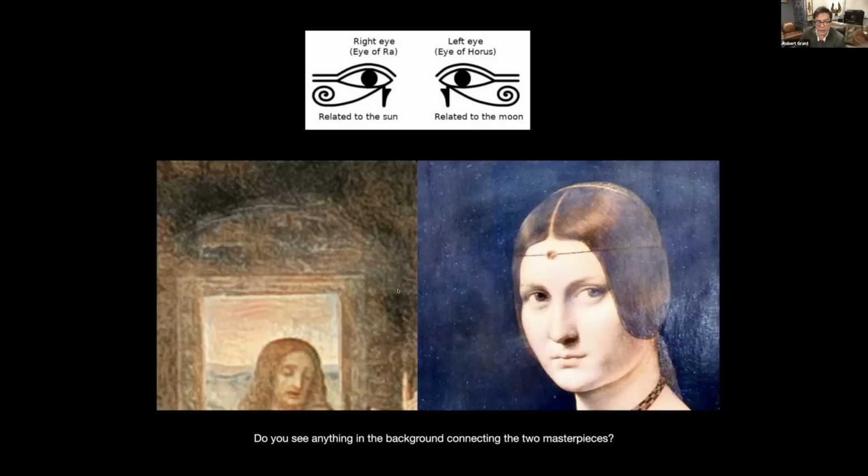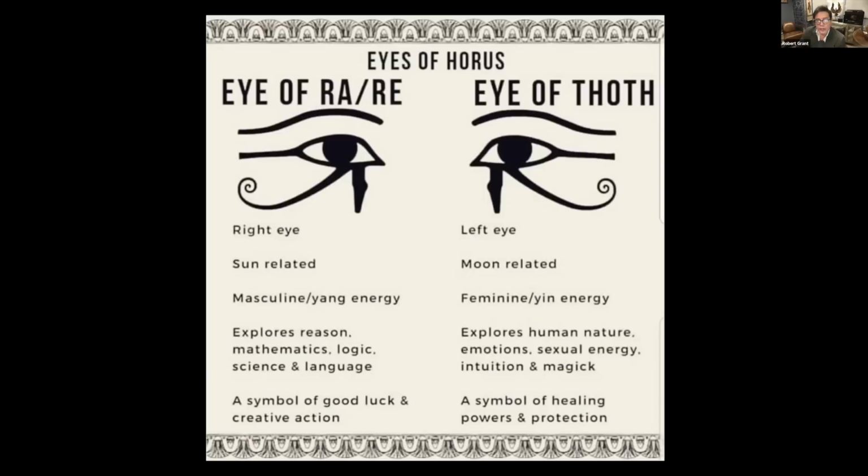And you've got two nostrils. Can you see this? Where he's pointed up to? Yeah. It's a lion's nostril, so a lion's right eye and a lion's left eye. So are all these paintings somehow connected like a mosaic? And of course, the eye of Ra and the eye of Thoth, also the eye of Horus.